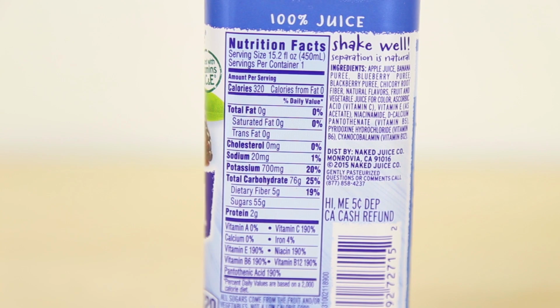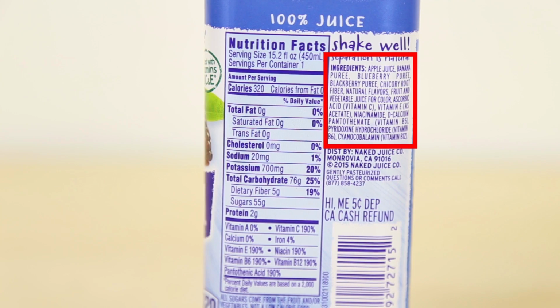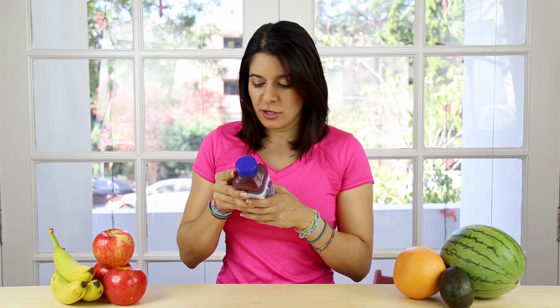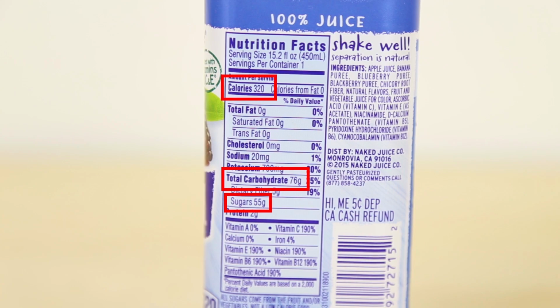Moving on, this juice is 1 serving in the entire container, so this is an important note. A lot of these juices in these types of bottles are 2 to 2.5 servings per bottle, which means you have to multiply the nutrition by 2.5 or whatever the serving size is to get the correct amounts. So this one actually is 1. Ingredients: apple juice, banana puree, blueberry puree, blackberry puree. So pretty much a lot of fruit, and then the vitamins which are added into it. One of these bottles is 320 calories, 76 grams of carbs, 55 of which are sugar.